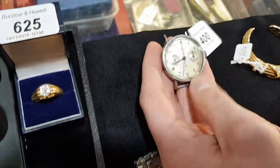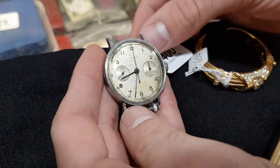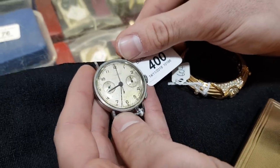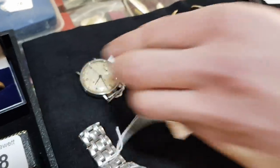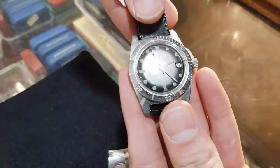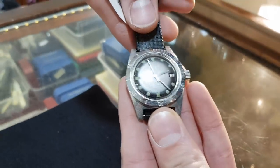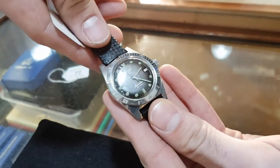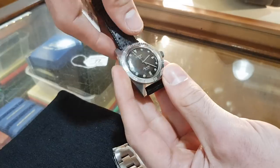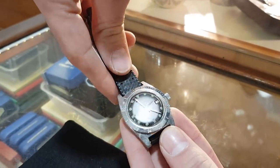This is a Yuli Snardan. So it's a second war period wristwatch, this one. Nice chronograph one, and it's working as well. Don't see those often. And then we've got a Jean Richard, which I'm told is also an extremely rare wristwatch, especially this model. That's an Aquastar. It's a diver's watch there. Should be around probably £700 to £900, that one.